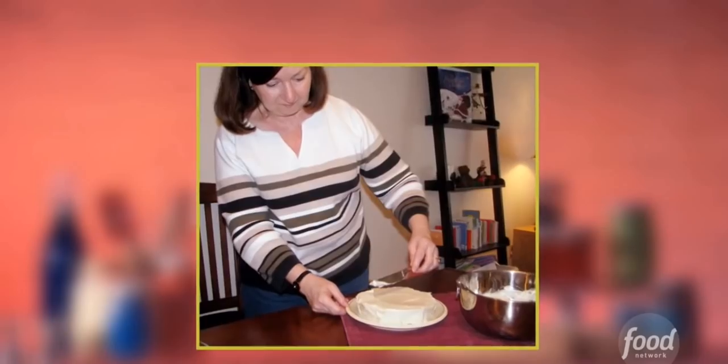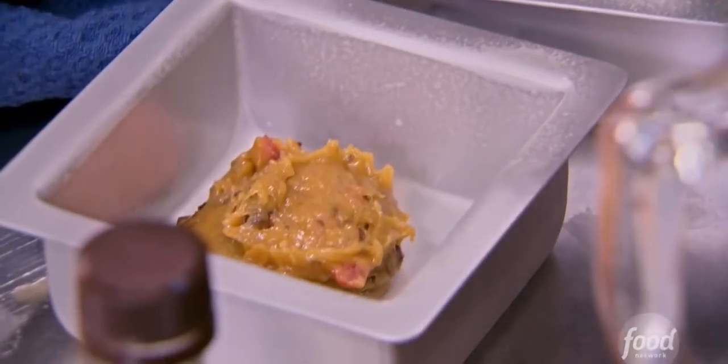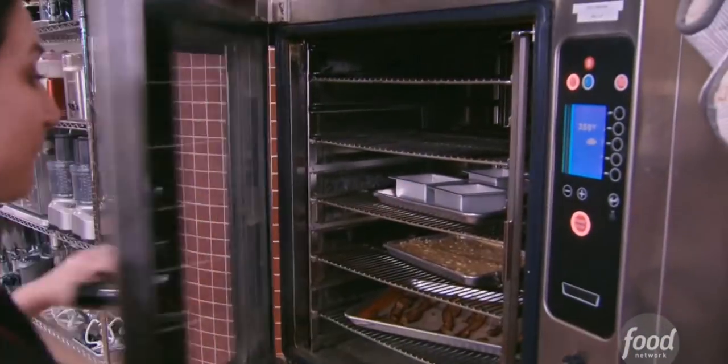Okay. My mom taught me how to bake. Food and baking was my way of connecting with her. All right, Mama, you with me? I need you. So now that she's gone, it's so important for me to win for her. Make way for the winning recipe.